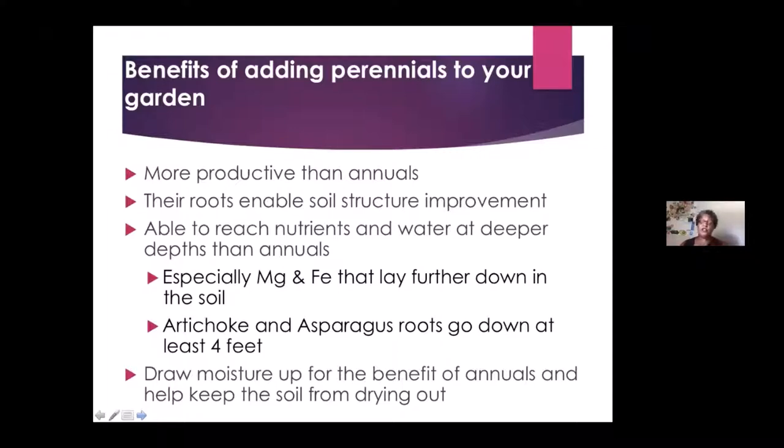Because they go deeper into the profile, if you plant annuals along with them, your annuals get an opportunity to take advantage of that. The roots go really deep in the soil and pull up things like magnesium and iron that exist way deeper in the soil profile, which annuals really can't reach, as well as water, and bring everything up to the surface. And then, of course, the annuals get an opportunity to take advantage of that. Like it says here, artichoke and asparagus roots go down at least 4 feet. And that's just for what we call herbaceous perennials. I'll talk about that when we get to the perennial types.